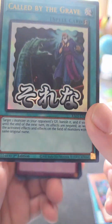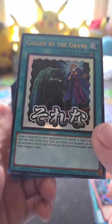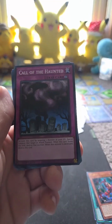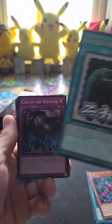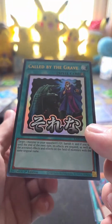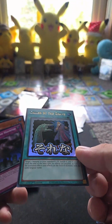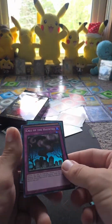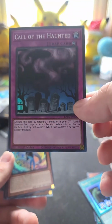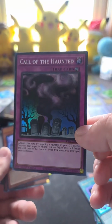That's a card. Called by the Grave. I remember when Yu-Gi-Oh! Had these cards. I remember actually so far, this whole pack is pretty much a whole throwback. Because Called by the Grave, this is a different version of this artwork, but oh, come on. Alright, yeah, no, I'm not talking about it. Alright, that green hand, though, would take a monster to the graveyard. Alright, either way, I'm about to damage all of these. Call of the Haunter. I remember this card. Throwback to it from back in the day.